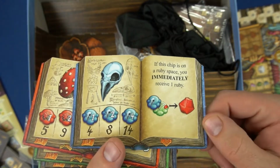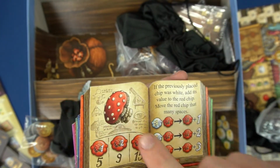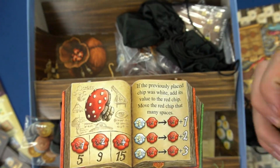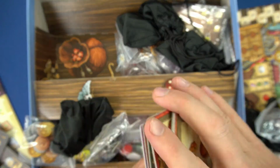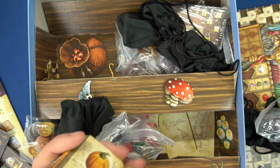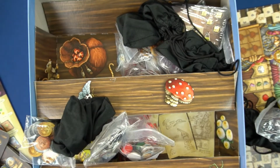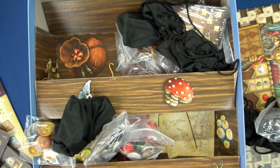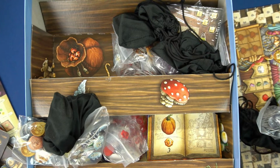This blue will get you more rubies. This one will allow you to move your red further for how many whites you've already had if there's a previous chip. So they do different stuff. These ingredients do different powers depending on which ones you play with, and you play with every color every game, and then they help you achieve trying to get as many victory points. So again, it's a nice little press your luck game if you're into press your luck. It is random because it is a bag builder, so you're randomly pulling ingredients out of the bag.